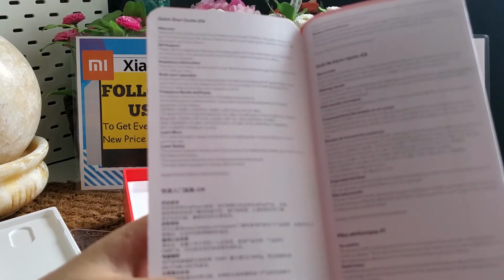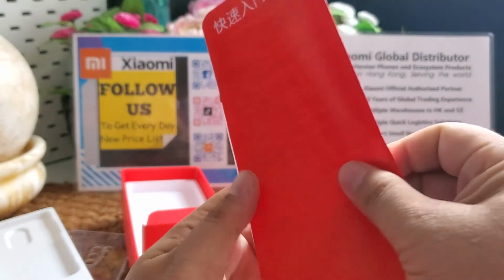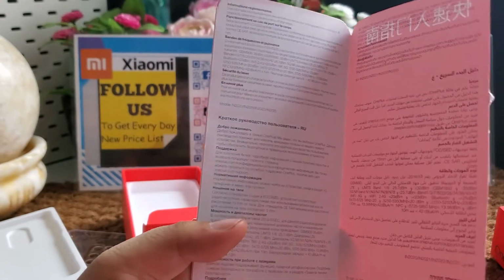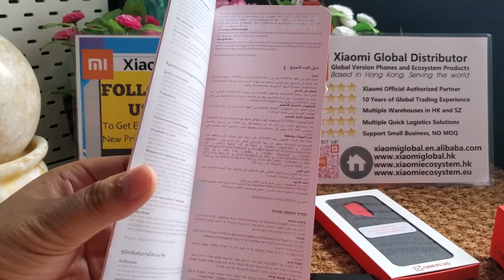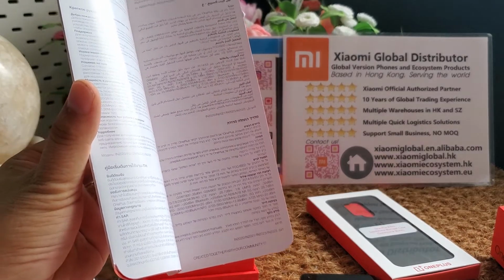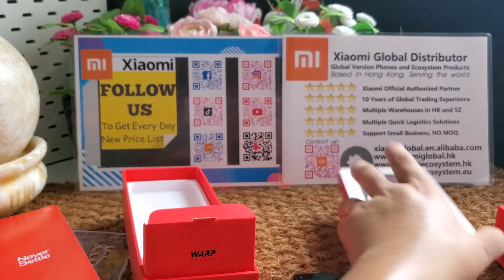You can see how many languages the manual supports: English, Chinese, German, Spanish, Finnish, French, Russian, Thai, Arabic, Israel.